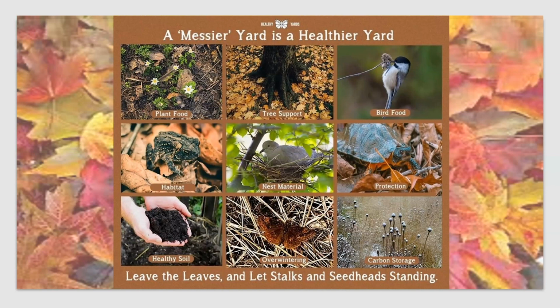This slide's about the messier your yard is, the healthier your yard is. So it's this time of year that everything's kind of turning brown and looks like it's dying, but it's really serving an ecological purpose. The seeds on your plants are feeding birds. Native bees, the ones that are cavity nesters, will bore into those plant stems. So in the spring, if you want, leave them up all winter.